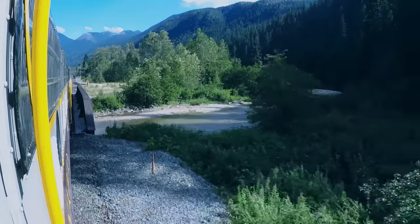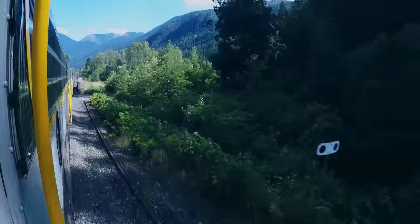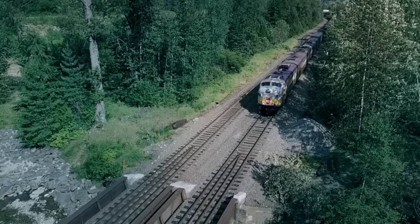With the inspection complete, they can resume normal track speed of 50 miles an hour. So that's it for the restrictions there, Wally. That's it. No more. It's all about timing, keeping a schedule. Yes.